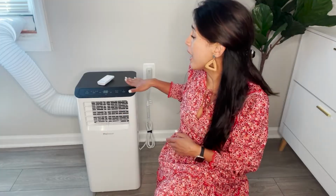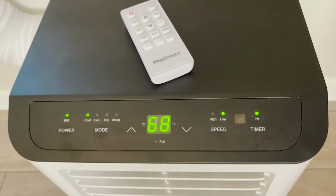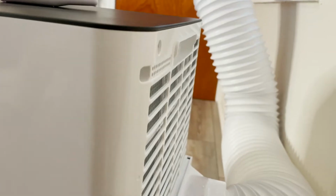Summer's here and my husband and I were looking for a very practical AC that's portable, and we found this one that we have been loving from ProBreeze. This air conditioner from ProBreeze is super practical, functional, and cute. I love the fact that it's 4-in-1, so it's great for air conditioner, dehumidifier, fan, and sleep mode.